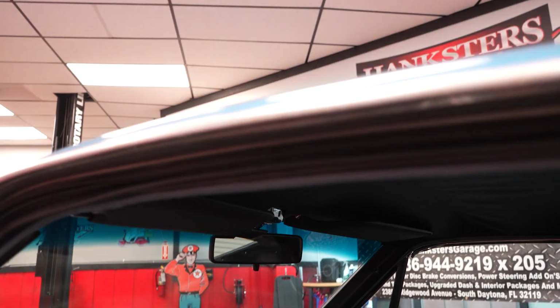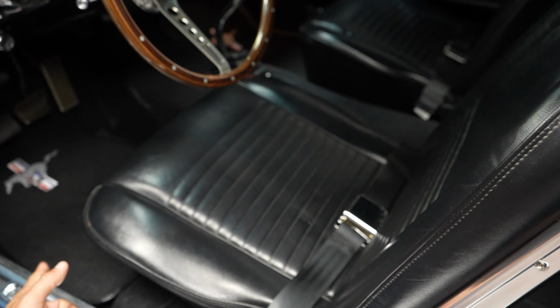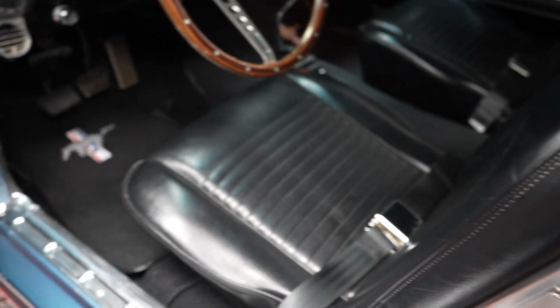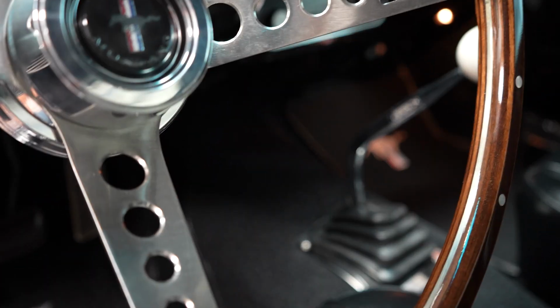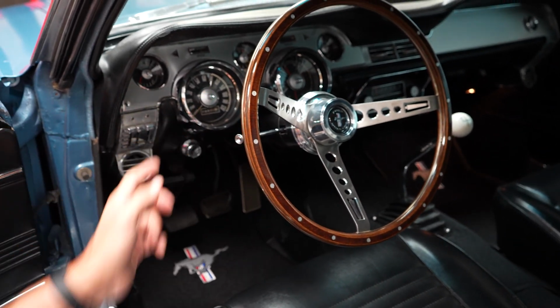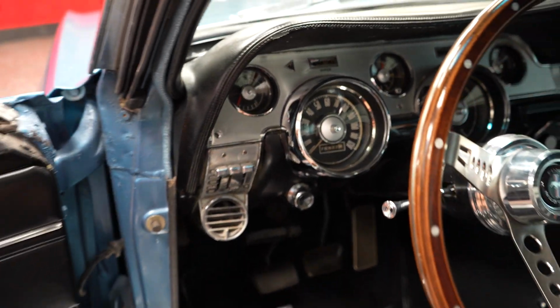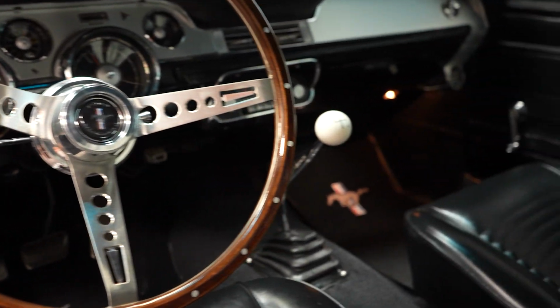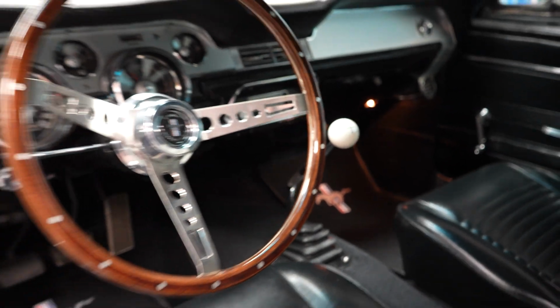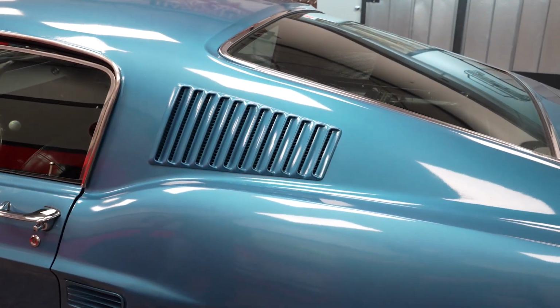Driver's seat, no rips or tears. Has good cushion in it. Floor mats in the car look good. Does have front seat belts. I did mention it is a 4-speed car. Steering wheel in the car looks brand new. All your gauges and bezels, those all look fantastic. We'll take a closer look at all of that when we're actually on the test drive. The courtesy light is illuminating in the passenger side floorboard there when we open up the driver door. Good stuff. Let's look at the rear quarter.